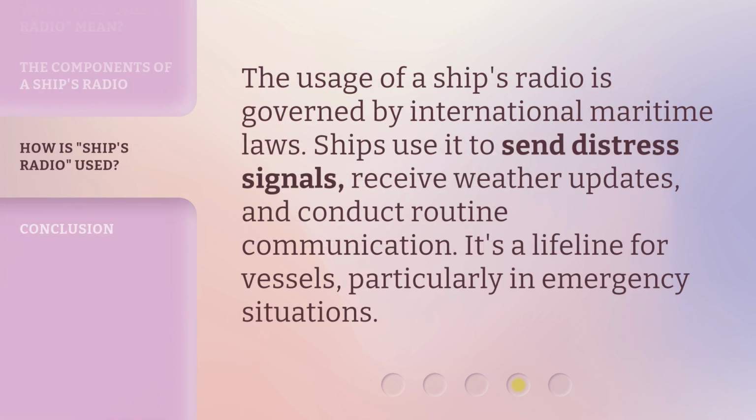The usage of a ship's radio is governed by international maritime laws. Ships use it to send distress signals, receive weather updates, and conduct routine communication. It's a lifeline for vessels, particularly in emergency situations.